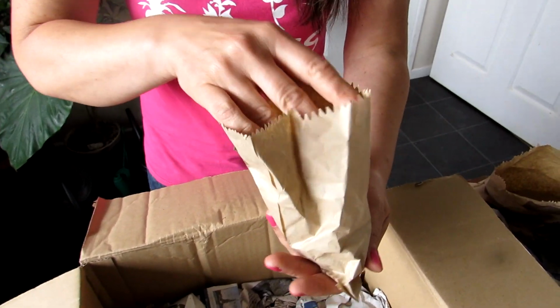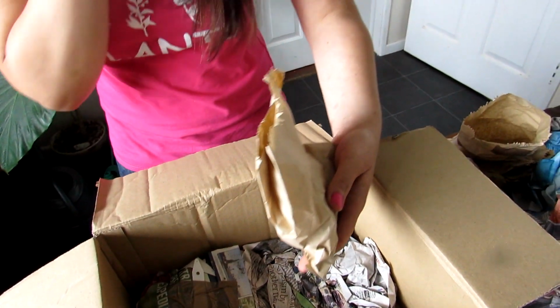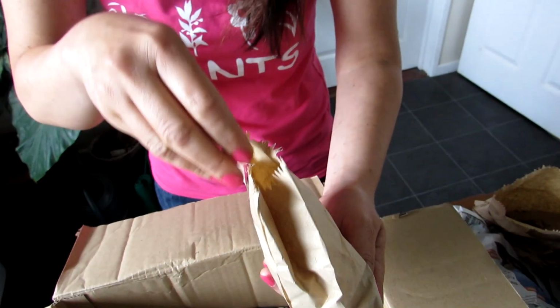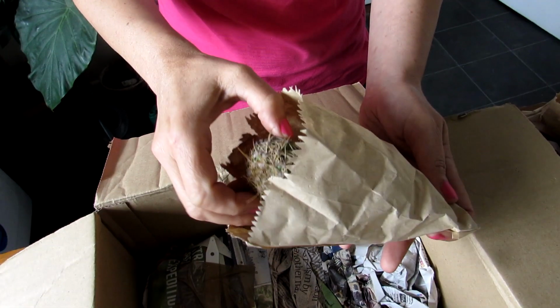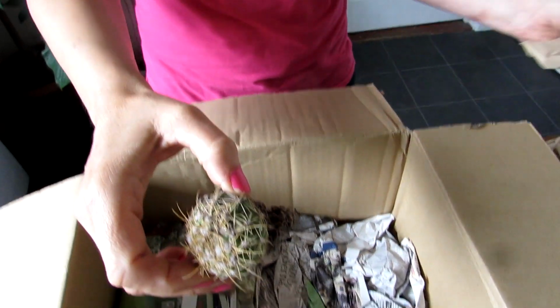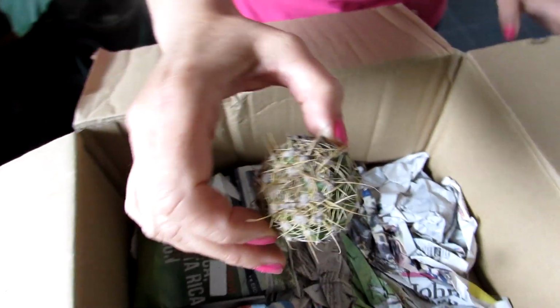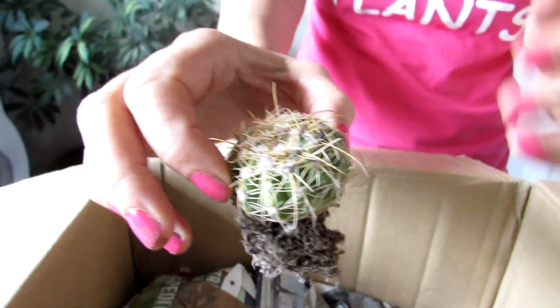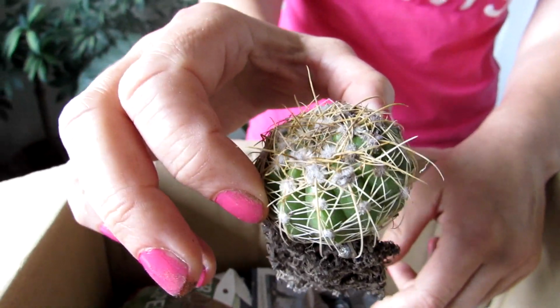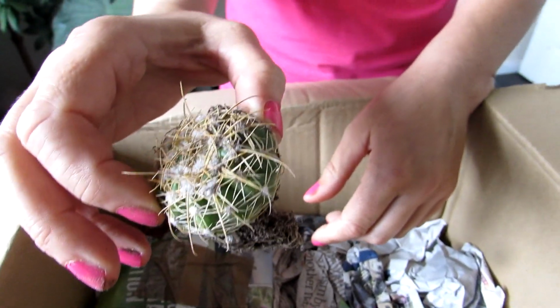Did I just put the label down? Yeah, here's the label. Oh, yes, cool. I'm too excited, I forget what I'm doing here. So this one is the Notocactus. Oh, wow. I love those spines. Just look at those beautiful spines, guys. Oh my gosh, what do you all think? What a stunner.